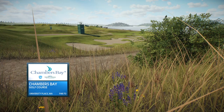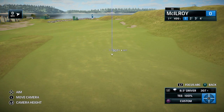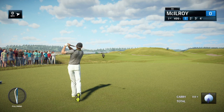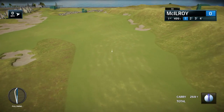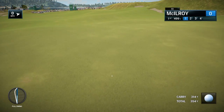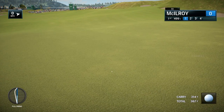Just a spectacular setting here in the Pacific Northwest. We're at Chambers Bay in University Place, Washington. And Frank, what can you tell us about this golf course? Well, it's almost like a nature walk out there. It's built amongst these wonderful sand dunes. As far as trees are concerned, there's only one really that comes into play. The rest are all in the distance, so you feel very much at one with the elements. It's kind of nice, actually, just going for a little stroll out there like that. Refreshing.